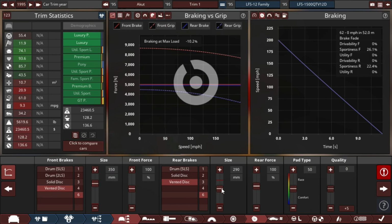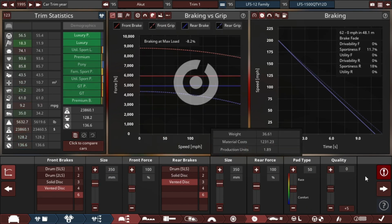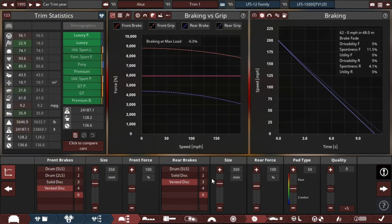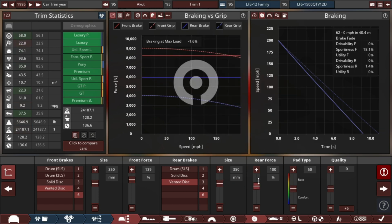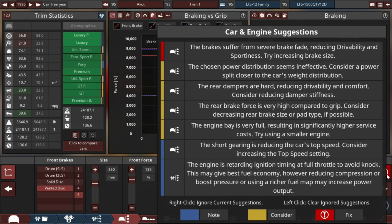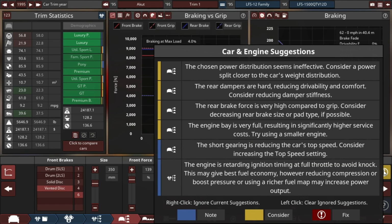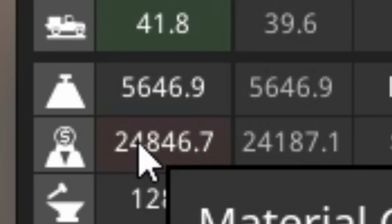Just make them bigger. Why not? Does that fix it? No, that hasn't fixed the thing. Okay, brake force. Why not? Just crank that up too. Just crank everything up. Just make it better somehow. That fix it? Nope. No fixing. Okay, that's great. Pad type. Oh, actually no. Pad type did fix it. All right. Just race brakes on this.